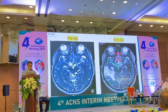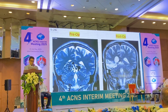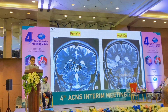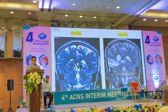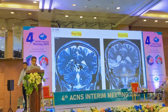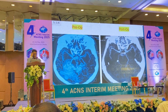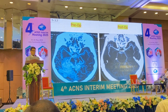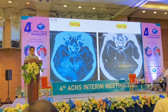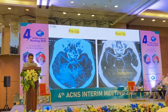This is the pre-op and post-op comparison of the image. This is the coronal section. There is no residual lesion and no abnormal venous system. This is the comparison of the angiogram. It was fed by the right PCA and right MCA, both of which have been clipped. You can see the postoperative.